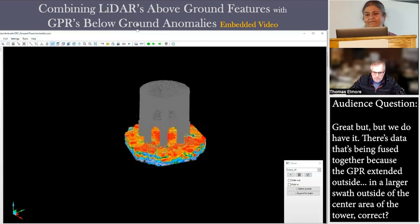Great, but we do have data that we fused together, because the GPR extended outside in a larger swath outside the center area of the tower, correct? Yes. Outside the area, there's another data set that was GPS guidance only, which had some issues with it. So we would probably want to set up a grid. While we're very good with GPS, with canopy, it's not so good.